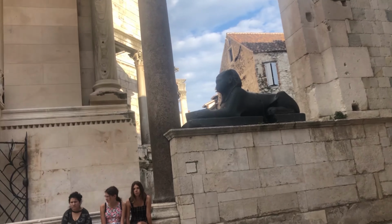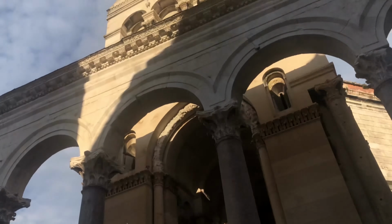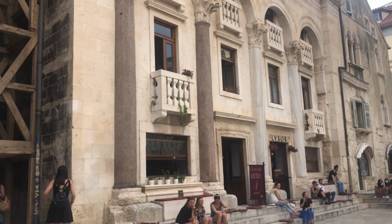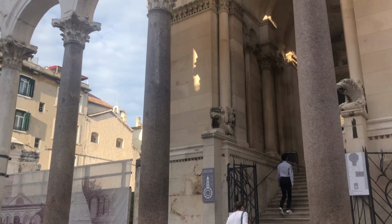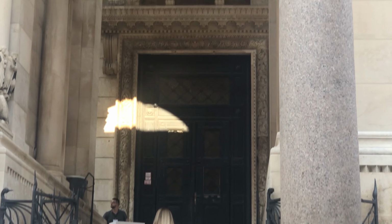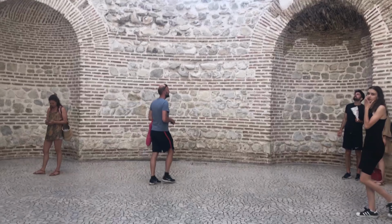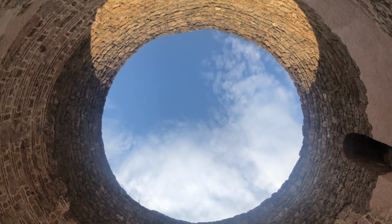There were actually quite a few Game of Thrones episodes filmed all around here, which has made this quite famous. The guide said that it had become much more popular with tourists since Game of Thrones. So this bell tower in the middle is more modern. This is a Sphinx that had come from Egypt, which I thought was pretty cool. This is the entrance to Diocletian's old quarters.